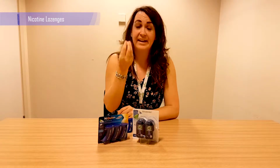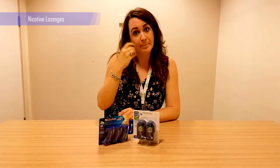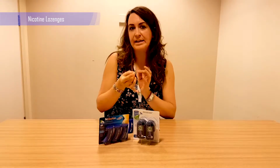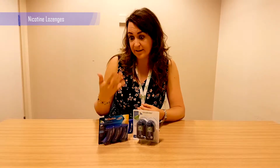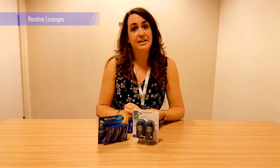What's happening is the nicotine inside the lozenge, which are mint flavoured, is going into your bloodstream through your gum and mouth lining. So it's quite a slow acting product. It takes about 3 to 4 minutes before you actually feel like you've had a bit of nicotine. So if you know you're craving a cigarette and you're going for a cigarette at 11 o'clock, it might be wise to pop one of these in your mouth at about 5:02 before it actually starts giving you nicotine in your system.